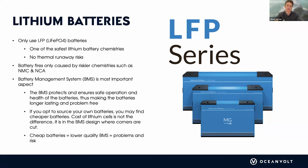And what that means is that the whole system is looking at every individual cell, and it can tell you what the lowest voltage is, which cell has the lowest voltage, what the voltage of the highest cell is, what the temperatures of each module are, the rate of discharge, the rate of charge, and the current flowing back and forth. Absolutely everything is monitored by the BMS, and the BMS is what is controlling all of it. So that's the important thing that you're buying when you're buying a lithium battery system. Cheaper batteries mean a lower quality BMS, and that's where the problems and risks come from.